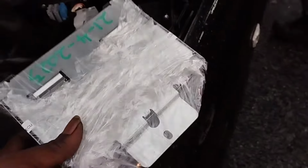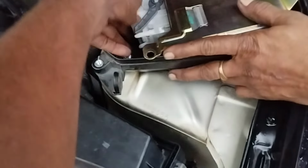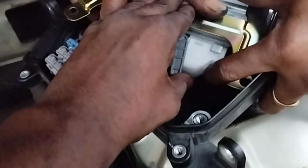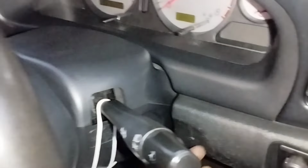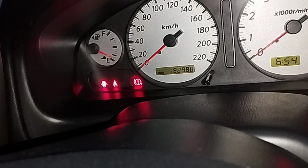Now I will install the car's engine control unit. Now I will connect the cable socket of the engine control unit. Now I have plugged in the cable socket. Now I will enter the car to start the engine. I entered the car. Now I will start the car engine.